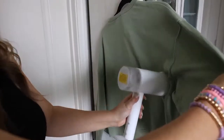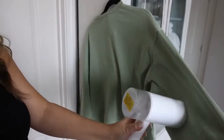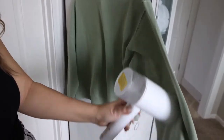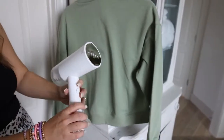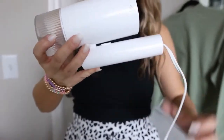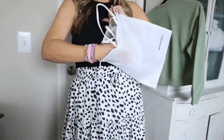And then what makes it a travel steamer is you can fold it in half, and then it comes in a bag too. So if you roll up your clothes and you're going somewhere where you have to, you know, look really nice, this is great to throw in your bag. I went traveling this summer and did bring this with us, and it was nice to pull out at my hotel so that I could steam my clothing.